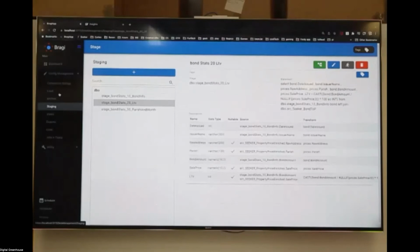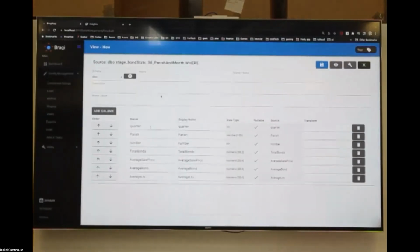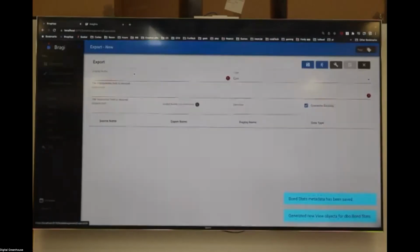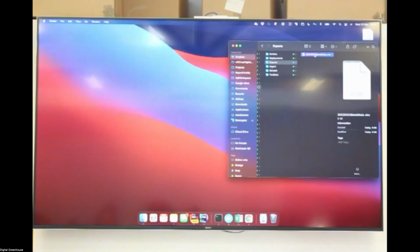So let's just complete the cycle on this one. We wanted to create a view just to interface that parish stats. And we'll just quickly give that a name. Stats. And yeah, so that's there, and we'll just create an export. So this is going to highlight it to, let's delete those. That's the archive export. Move that to the bin.